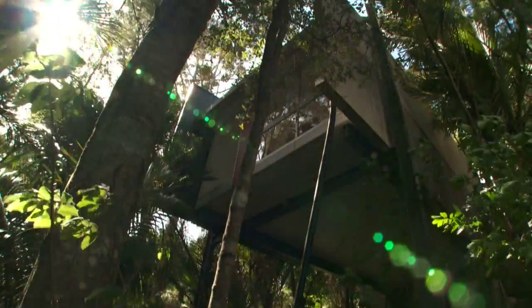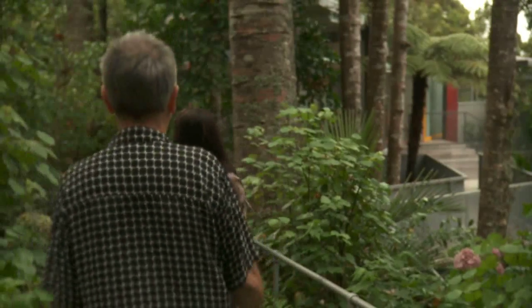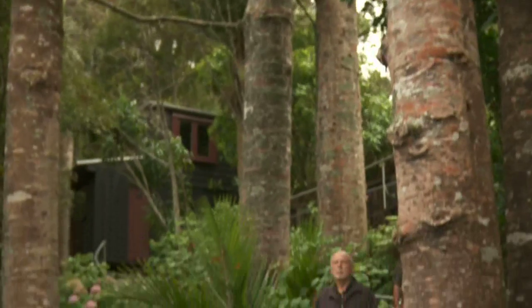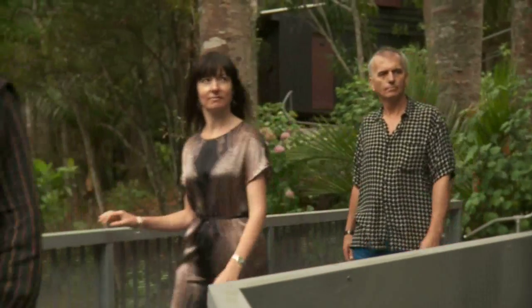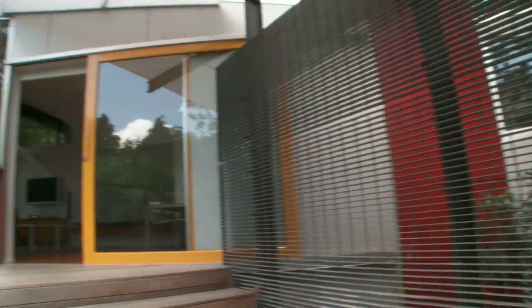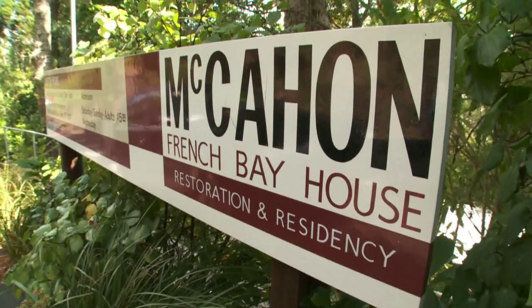Colin McCahon was one of New Zealand's premier 20th century painters. This artist's residence is located on the site adjacent to the cottage in which McCahon lived with his family and painted during a seminal period of his career in the 1950s. The new building is an artist's residence and is designed in two parts, one containing the studio and the other the house. This really is an exceptional piece of architecture.